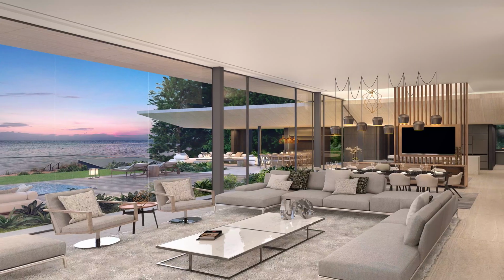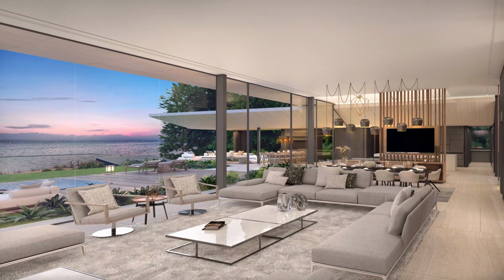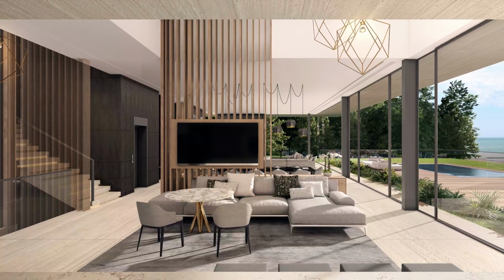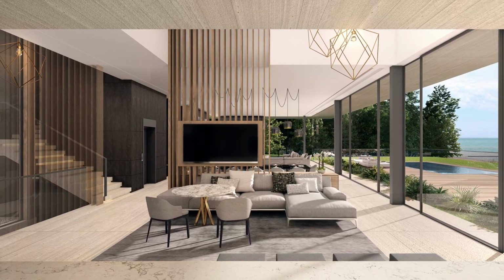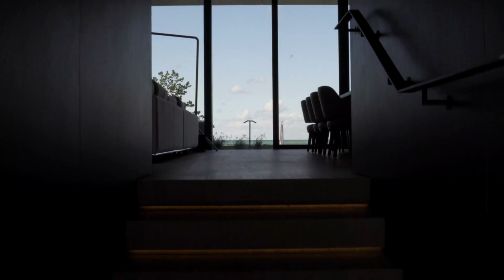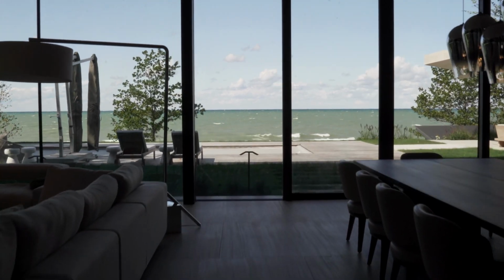The client also made it very clear from the project start that it wants a maintenance-free project, and Neolith made a significant contribution towards achieving this difficult task. Neolith also played a pivotal role in achieving the seamless continuation of materiality, allowing the connection between the inside and outside through its highly versatile product application methods.